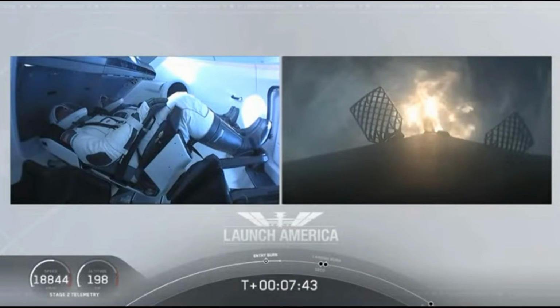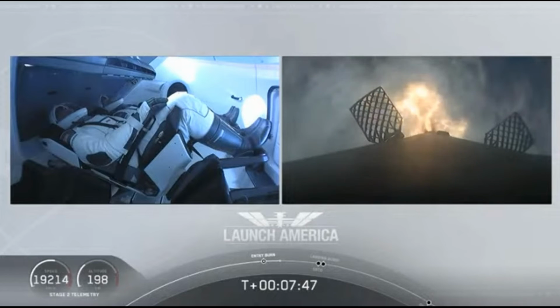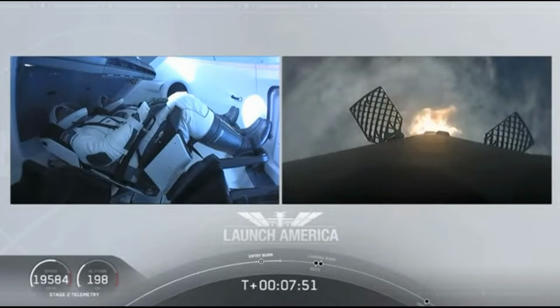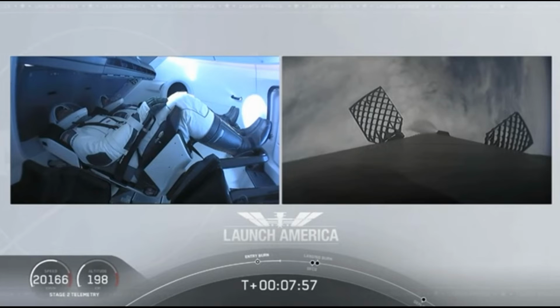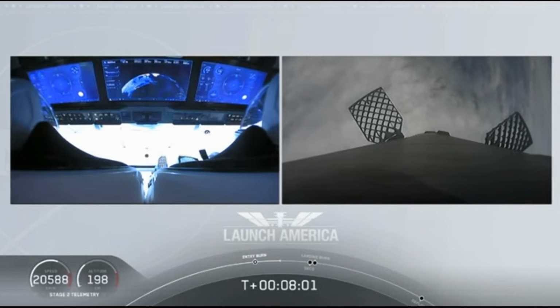While that entry burn continues, we're just about a minute away from SECO. We'll have a number of events all happen in rapid succession. It'll be the second engine cutoff, Stage 1 entry burn shutdown, and we'll be looking for that stage 1 landing burn shortly after. Yeah, actually, just within a few seconds of each other.